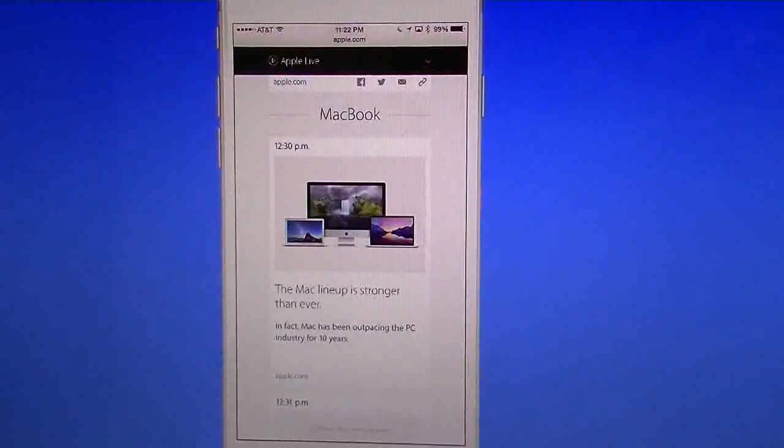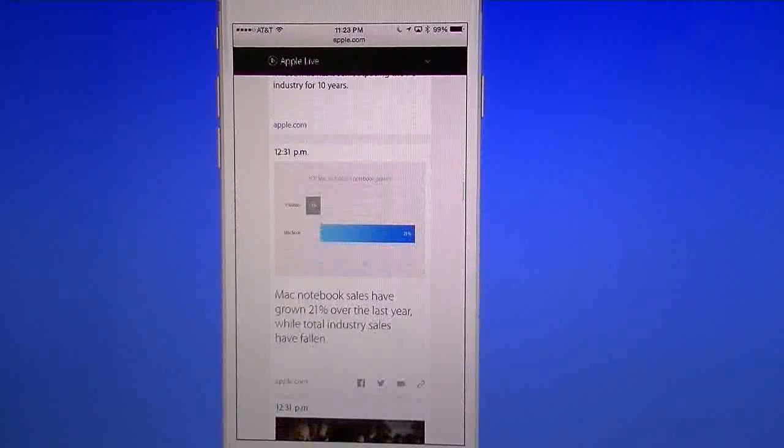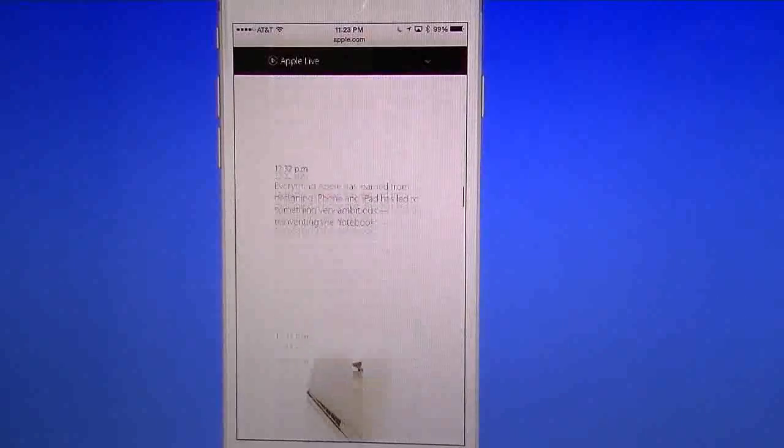Then we got into the MacBook. And with MacBook, they really only covered one MacBook. And it's the one the rumors have been saying, which is basically the 12-inch MacBook. Didn't say Pro, didn't say Air, none of that stuff. Talked about how the MacBook sales have grown, 21%. Then, of course, talked about how the Macs are being used everywhere, especially the MacBooks, not the iMacs.